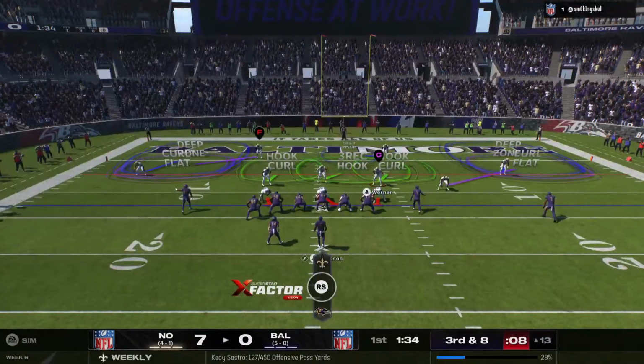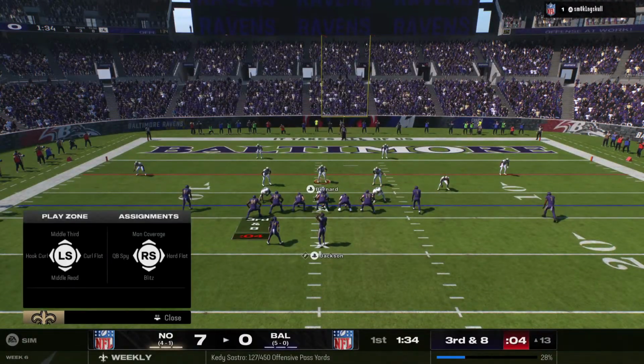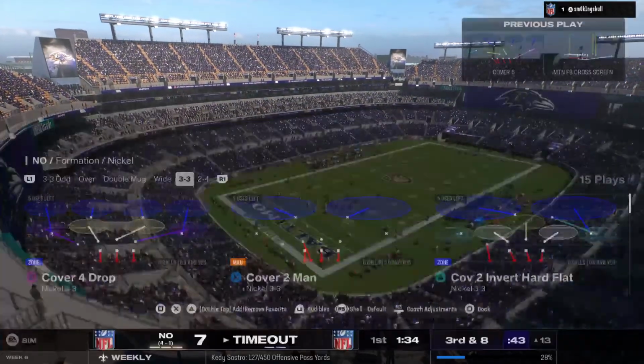They're going to try to pick this up on 3rd and 8. Now the Ravens use their first timeout.